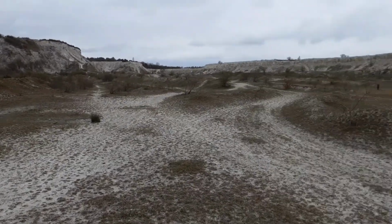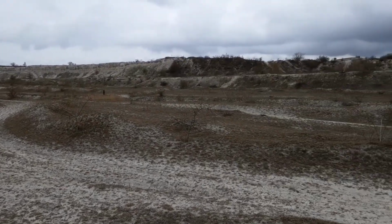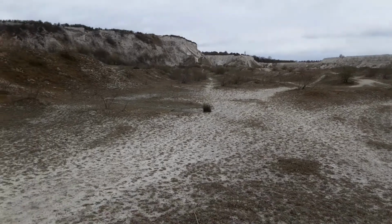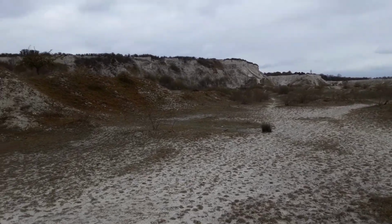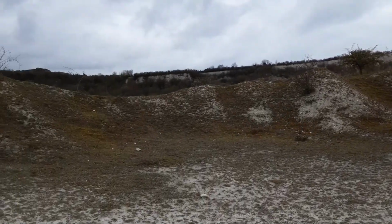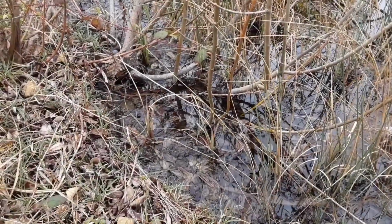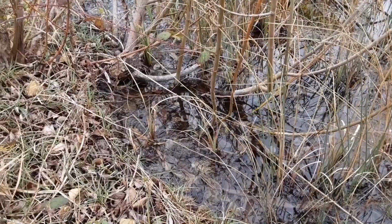But the place was strewn with litter and burnt out vehicles. It's been tidied up nicely, and it looks like they've cleared a lot of the scrub as well. I remember it being a lot more overgrown than this. More springs. Bubble, bubble.